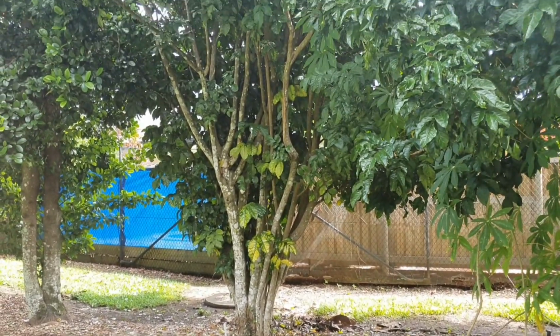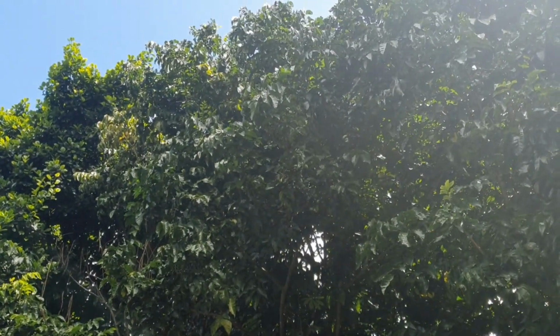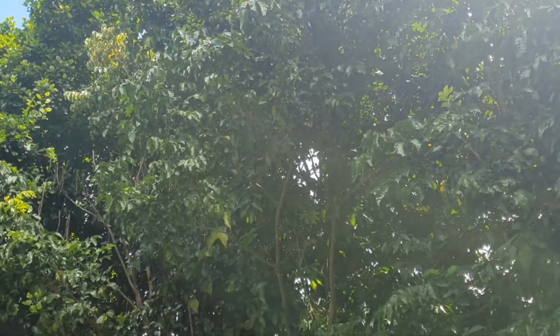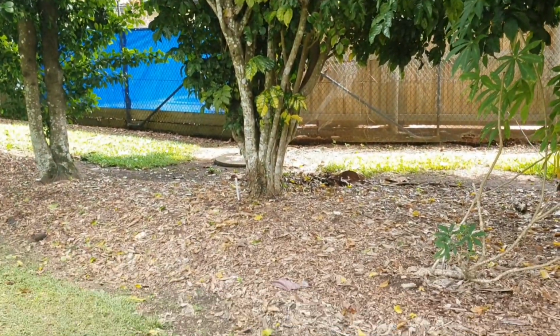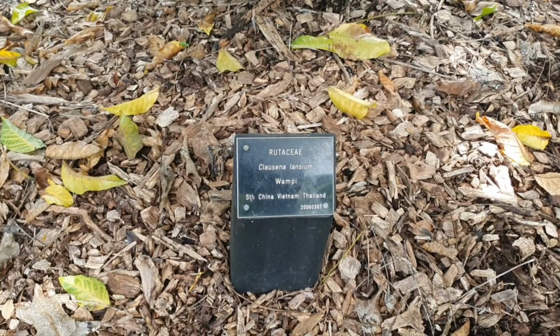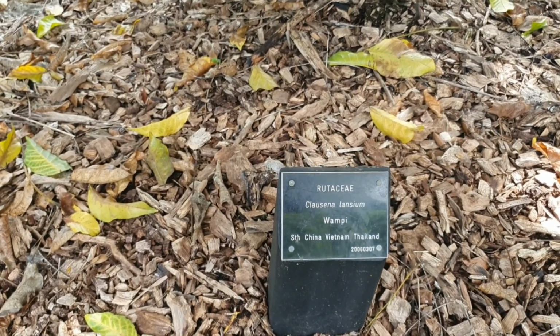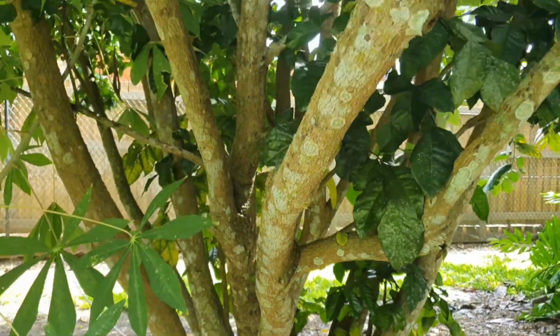Wow, this is our wampy tree all grown up. Wow, I'm imagining what our baby wampy tree that I think is around 6 years old is going to look like when it's a great-grandfather. So cool. I'm somewhere in the future and I look much bigger than I look right now. This is another variety, I think, of wampy from South China, Vietnam, and Thailand. I'm in the wampy forest, getting excited.